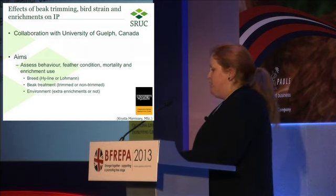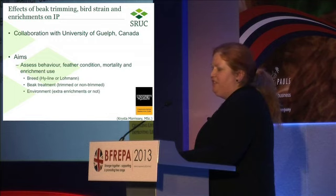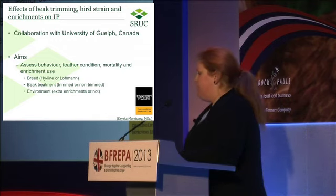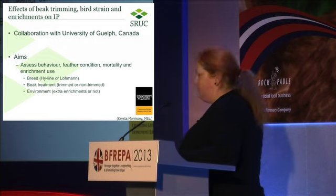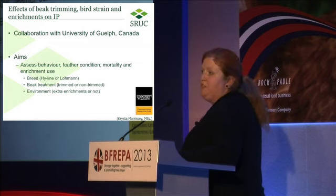And the aims of this project were to assess behavior, feather condition, mortality, and enrichment use. And she has a few different treatments. She's looked at different breeds, Highline and Lowman, and whether the birds were beak trimmed or not, and whether there was extra enrichments provided in the environment or not.